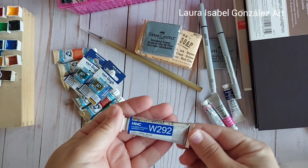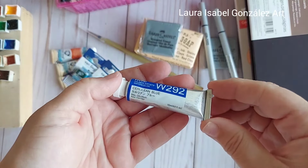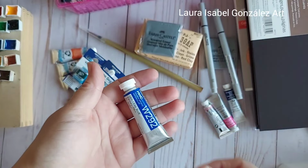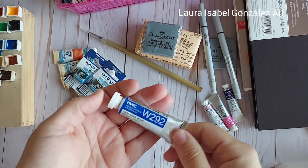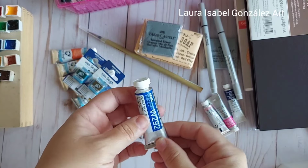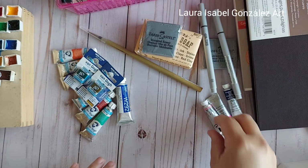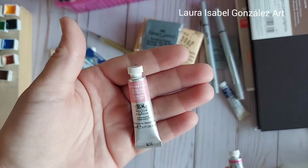So a Holbein, my goodness, if it wasn't for my friend Sunday Berries sending me that Holbein palette, I would have never known about it. So here we go, PB35. I prefer PB35 because I tried Winsor & Newton's PB35 cerulean, so I thought I would also continue using Holbeins because it is so different and so beautiful. Let's see here. For the Winsor & Newton Professional grade, there you go.